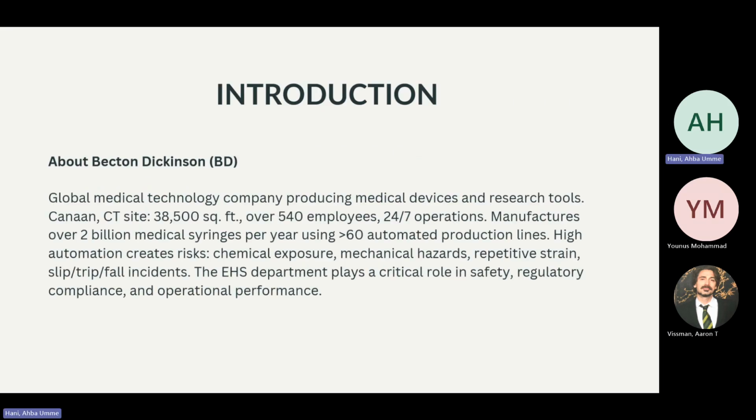It is actually a facility that manufactures more than 2 billion medical syringes per year, and it has more than 60 production lines. Because the environment is highly automated and runs 24/7, workers face many potential hazards like chemical exposures, mechanical pinch points, repetitive strains, and slip, trip, fall risks. This makes the environmental health and safety department essential for protecting the workers and ensuring compliance with the OSHA, FDA, and ISO standards. From a public health perspective, this setting represents population level injury prevention and occupational health promotion, which reinforces the idea that healthy workers contribute to healthy communities.